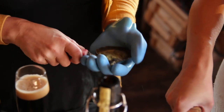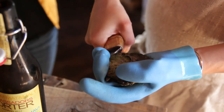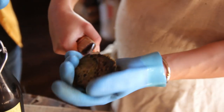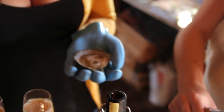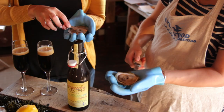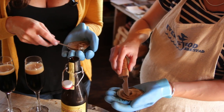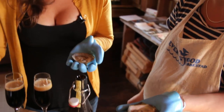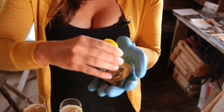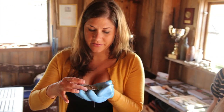You're already done. You've been practicing. I'm a pro. There you go. And wow. Cut it loose in the bottom. Yeah. So, and then it's ready to eat, with a little bit of lemon if you'd like. And down the hatch.